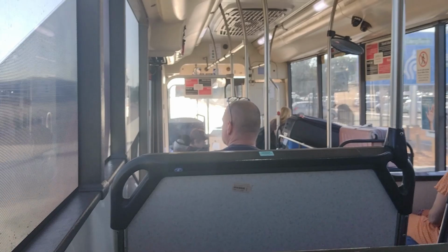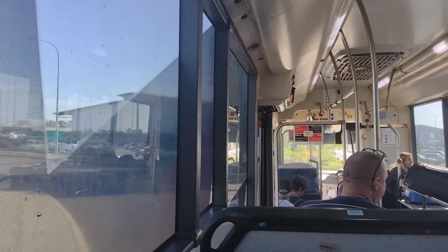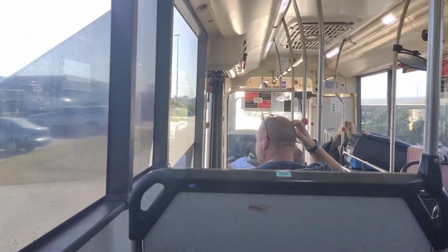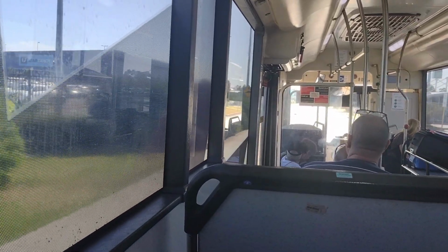Feels like we just didn't go anywhere now. It's back in an Adelaide bus. And the single leaf back door. Very strange to be like that again. I'm just going one stop, following the Transperth 292 route. There's a bus stop right there. And we're already here. Quick trip from the airport when you park at car park C or E. Getting off.